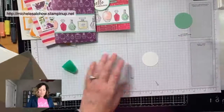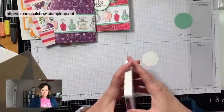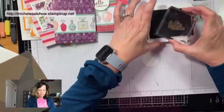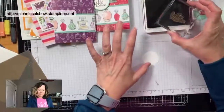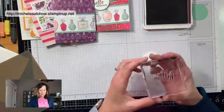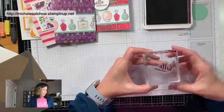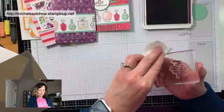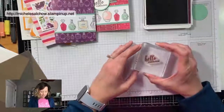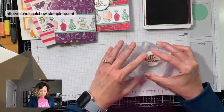And I'm going to stamp this in Blackberry Bliss, which is one of my very favorite colors. And remember, these ink pads are really soft, so you don't want to sink it too far in. And you can see I got ink on the edge. It would be really easy for me to get that somewhere, so I'm just going to wipe it off so that it doesn't go anywhere I don't want it to. And I'm just going to stamp straight down and straight up.